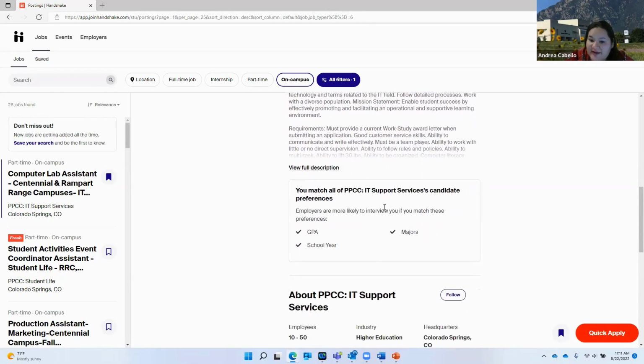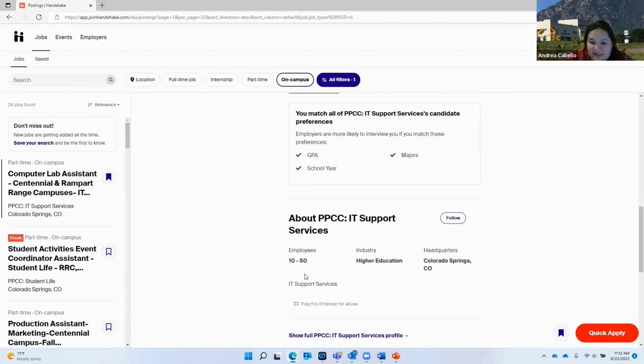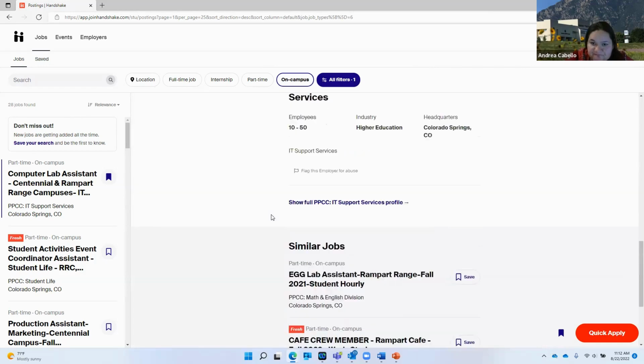And then below that, you'll see preferences. If a student doesn't meet all of these requirements, they'll still be able to apply, but it'll let you know that they don't meet all of your preferred qualifications. Now down here is about the company as well. So this is about the department. And then here all the way at the bottom, they're going to see similar jobs as well.